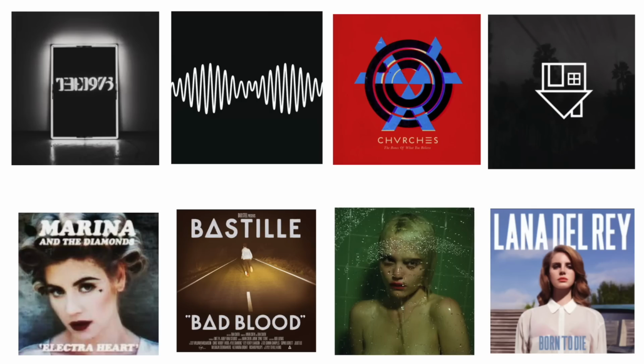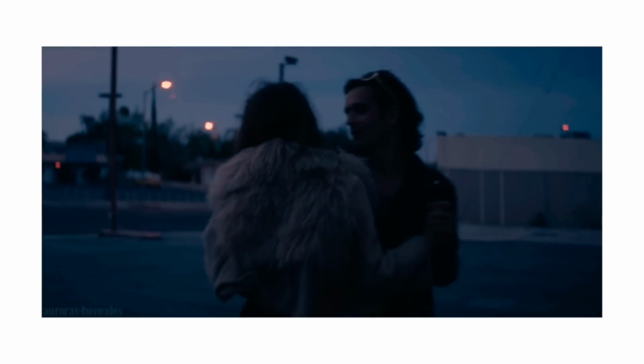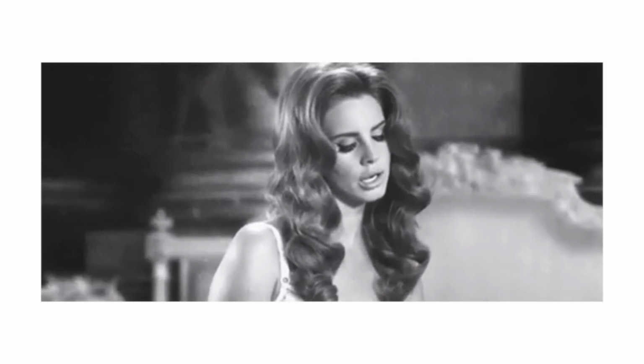This aesthetic greatly revolves around the music during the times of 2012 to 2014, where you had key bands like the 1975, Arctic Monkeys, The Neighborhood, Lana Del Rey, etc., which I just realized that the main heavy hitters of the 1975, even Lorde and The Neighborhood, their album art was black and white, and is that why black and white was the key color theme of this aesthetic for the fashion?